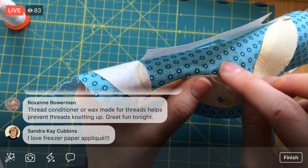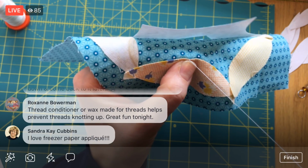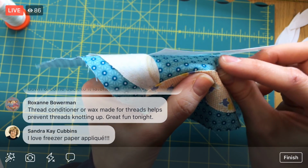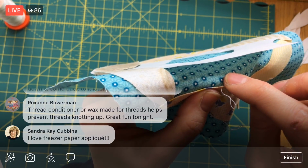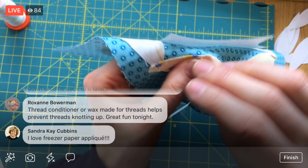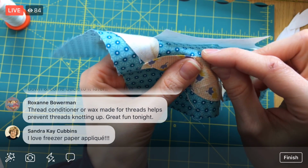I am really liking this past block. It was pretty dang easy to do that freezer paper and then just with that little starch tucking these edges over. Whatever it takes to skip turning the edges under while we applique is nice. That's totally traditional needle turn applique, where this edge would be flipped out and I would tuck it under and then stitch it down. That's, I think, super traditional needle turn.